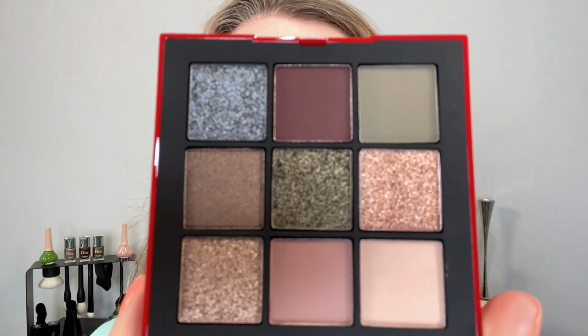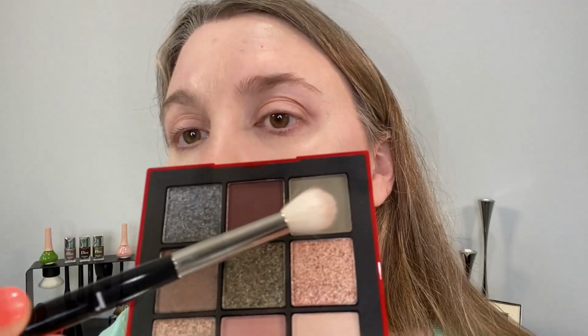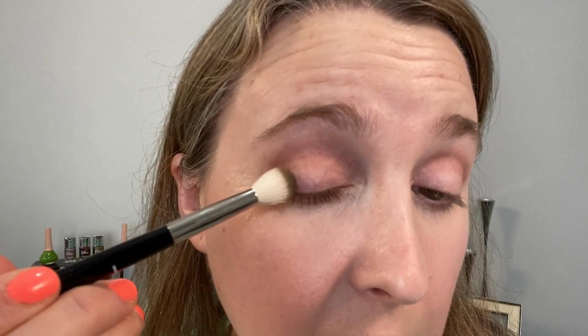We are going to start with the NARS Climax palette. And I'm taking the Ref for 15. I'm going to go into this rosy matte shade here. Lots of pigment came up, so I'm just going to dab that on my cloth. And I have the NARS eyeshadow base on, the original one with the white tube. Okay, and next I'm going to take the same brush into the matte green and just get a little bit here, dab it on the cloth again, and I'm just going to pounce that in the outer corner here.